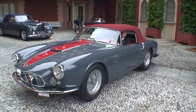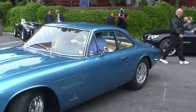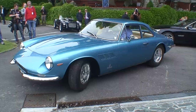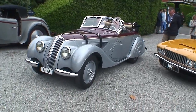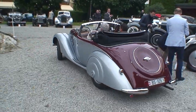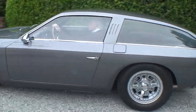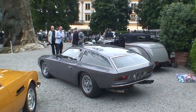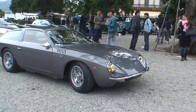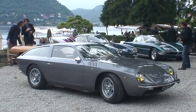Prua body, there's a second one here. Ferrari Super America. And BMW. Lamborghini, very rare, incredibly rare. Touring body. Yep, four Lamborghinis in a row now.